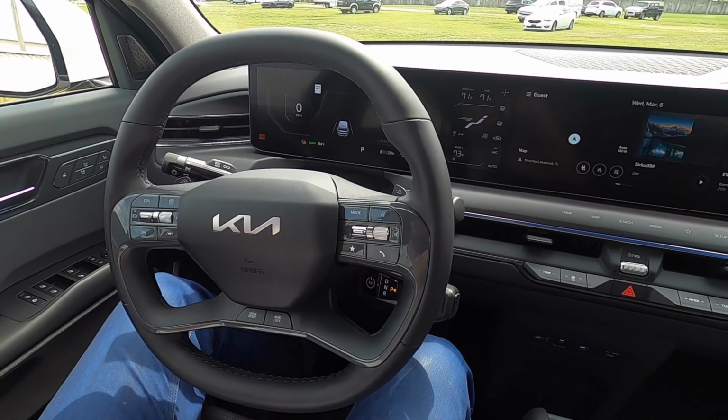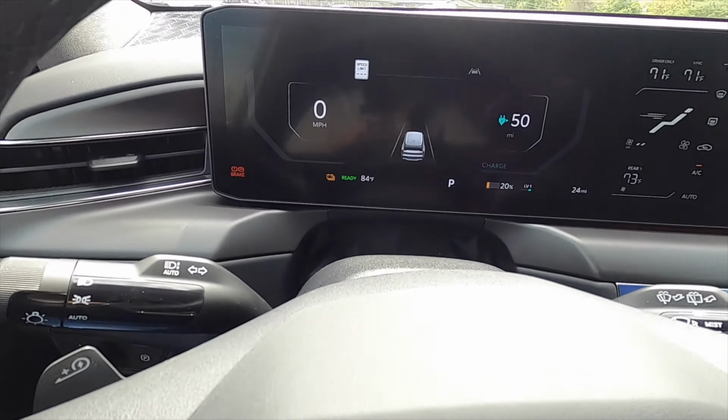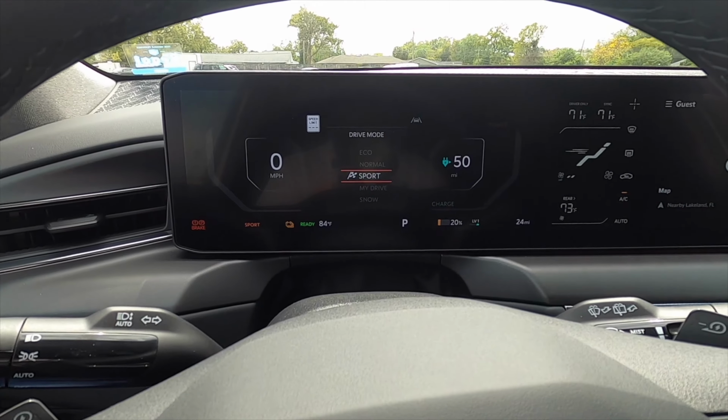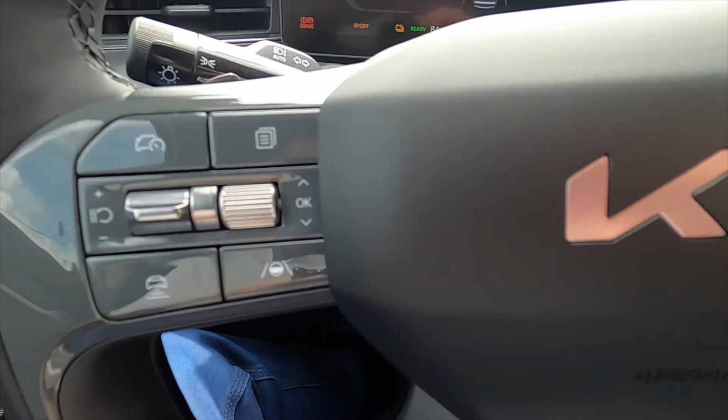Syntec wrap steering wheel. It is a 4-spoke. I like that we get the driver modes right here because you could do every single thing quick and easy. And as you're noticing, when I push it, it's changing how many miles I have left. It's multi-function. The paddle shifts are for the regenerative braking. The stalks get the gloss black elements, and the gear lever is now on the steering column, and that's how you start the vehicle. This is also electric tilt for up and down and forward and backwards, and heated, which the switch is right here.